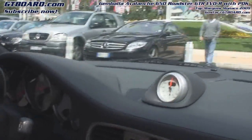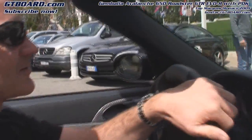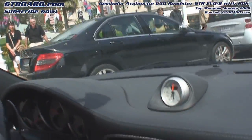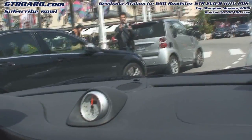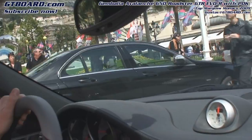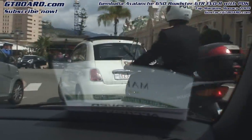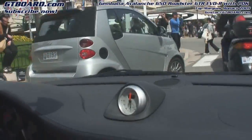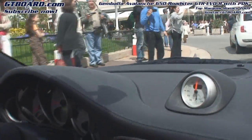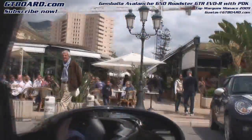So how long have you been a test driver at Gemballa? I work together with Uwe Gemballa and his really professional group since 2001. Oh, a long time. And I really enjoy it because when they build something, they try really to make it perfect. Not just a splitter here, but a complete car. And we had a lot of success when we did the lap record at the Nürburgring Nordschleife, when we won the Tuner Grand Prix a couple of times.